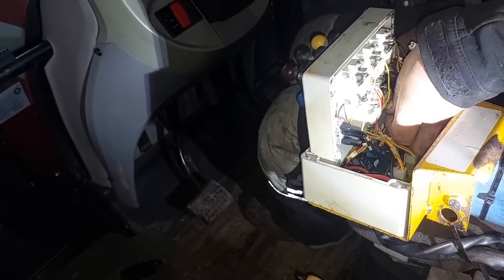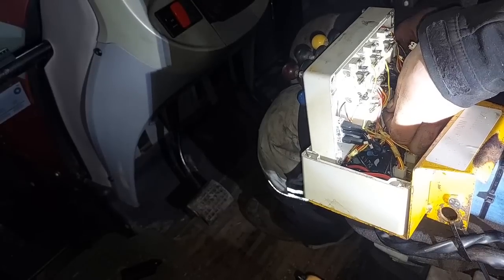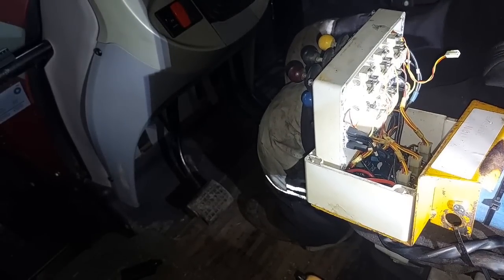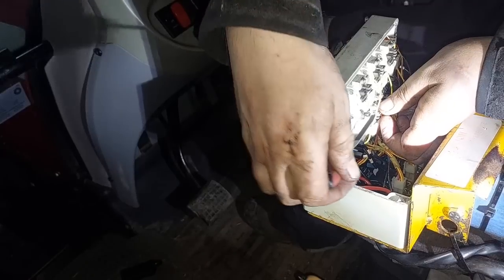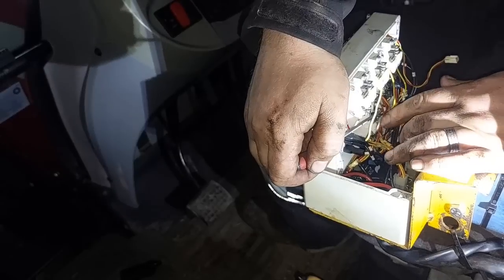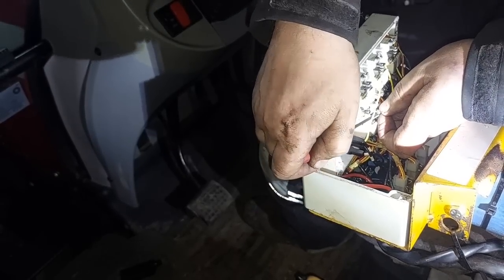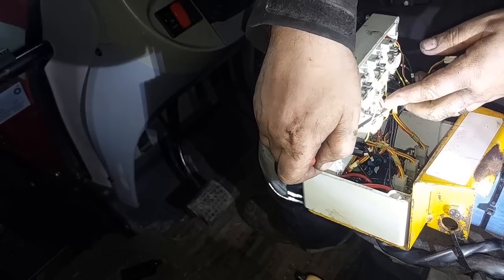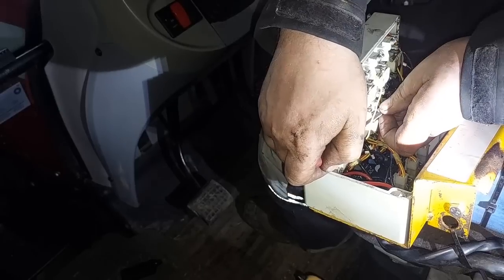See, all I'm doing is pinching the two contacts together between the file, running the file a little bit. Should be cleaning the contacts up. Of course, being careful not to damage any wires in the process, which isn't actually that easy.